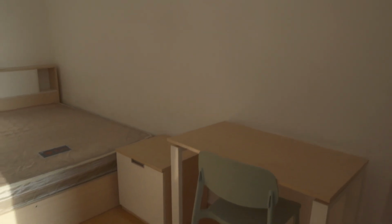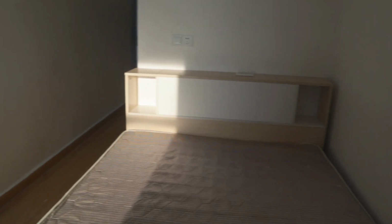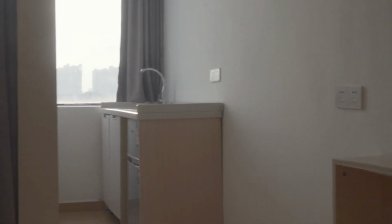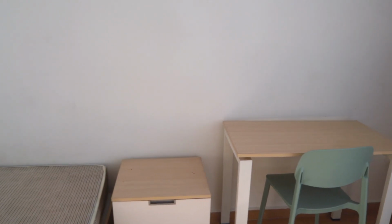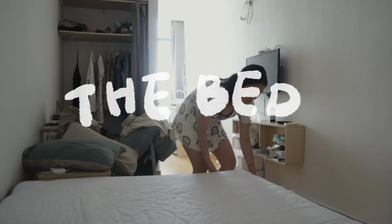So I planned out my design based on my functional needs. And my needs are really simple, just a cozy bed for sleeping, a convenient spot for baking, and a comfortable place to work. The first thing I tackled was the bed, because when we moved in there was no bed sheets and the mattress was really uncomfortable.